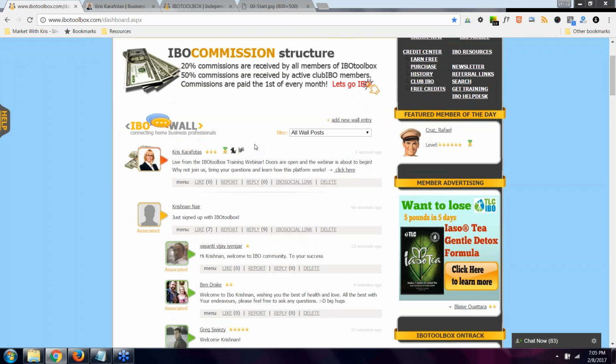96% of the traffic is traffic that comes to IBOtoolbox based on the content that you put into IBO. So where do they see your content? Well, they're directed directly to your IBO social profile page. They could be directed to your join page. They could be directed to the main IBO social hub. So what does that look like? I know you guys are probably thinking, well, where is that? I don't know where all those sites are.